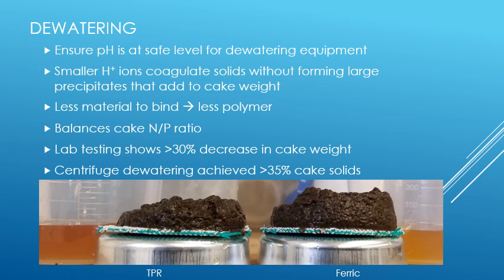Lab testing shows over a 30% decrease in the mass of the cake produced, while centrifuge testing shows over 35% cake solids being achieved. And right here, looking at the TPR method of dewatering versus the ferric, there's a noticeable size difference right off the bat.